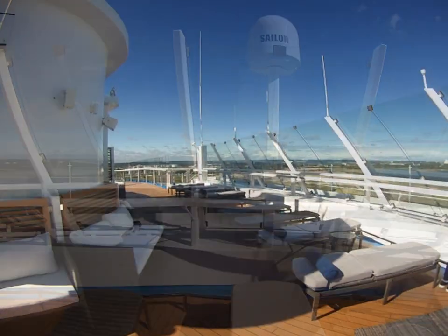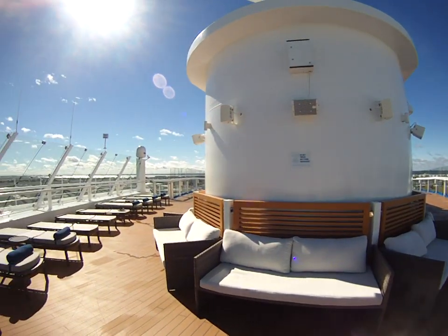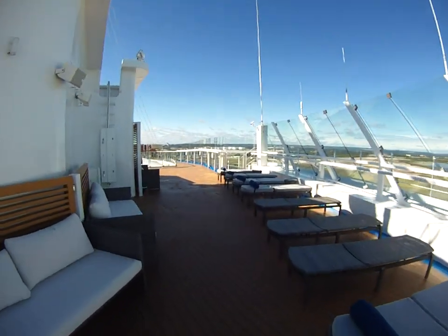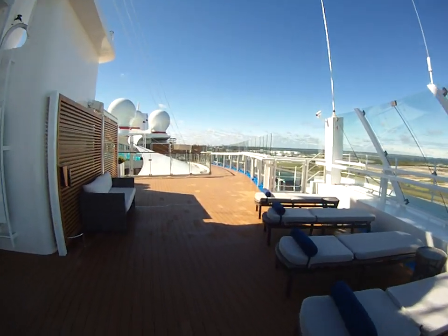Loft 19 definitely has plenty of lounge chairs and comfy seating, as well as it is over top of the 21 and over Serenity Club below. So it is pretty quiet and pretty private.